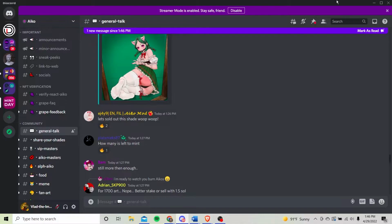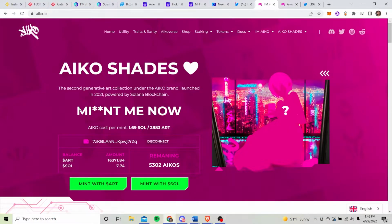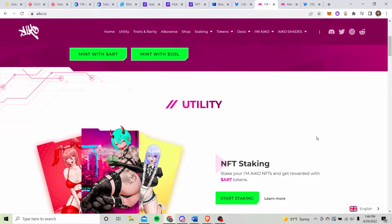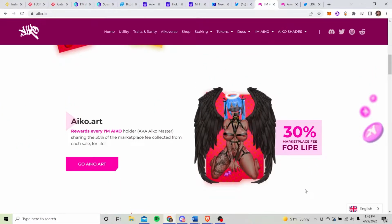So, Aiko's was their first collection, which is still my favorite. I just like the art more than the new Shades collection, but the Shades collection is pretty hot as well. And the cool thing is that when you stake these, you're actually getting part of the market fees. So all NFTs have pretty high fees, usually north of 10%. I think Aiko's is around 12, and of that 12%, you can get up to 30% of the marketplace fee. For every Aiko, I think you're getting 30% of that.